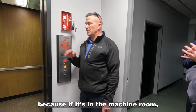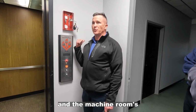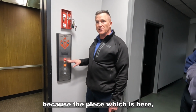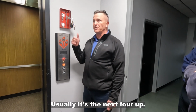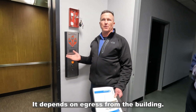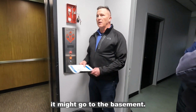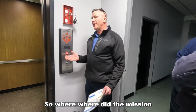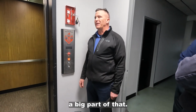Because if the machine room smoke goes off and the machine room's on the same floor as what we call the designated level, because the key switch is here, then it's going to send the elevator to an alternate level. Usually it's the next floor up. Not always. It depends on egress from the building. If there's a walkout basement, it might go to the basement. So where the initiating device went off is going to be a big part of that.